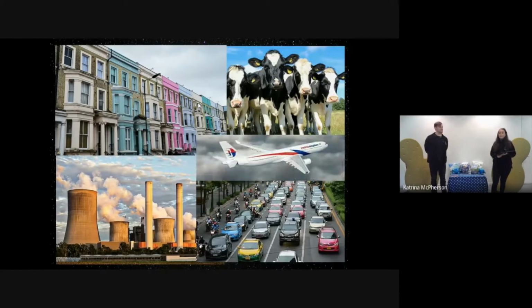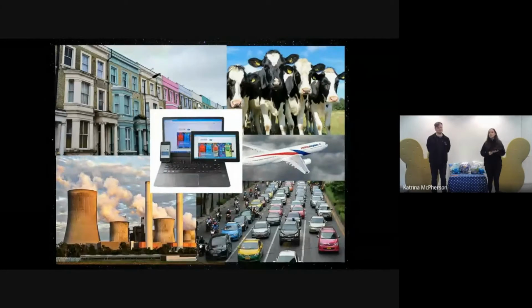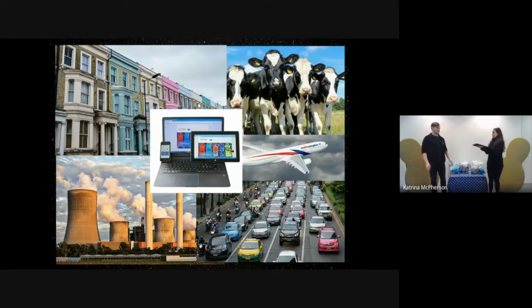We've got aeroplanes. They're especially bad because they fly high up in the sky and release gases directly into the atmosphere. And then we've got your devices. So the laptops we're all on today, the smart boards, charging them and running them also add greenhouse gases. So now we've figured out what's causing it, Chris is going to have a little talk about what we can do about it. So I'm going to pass this over.